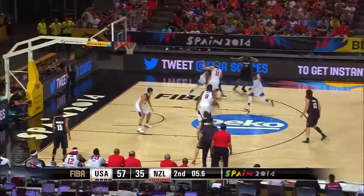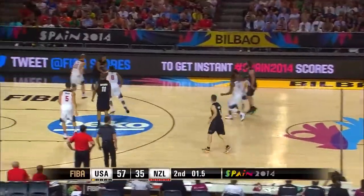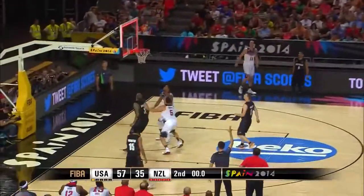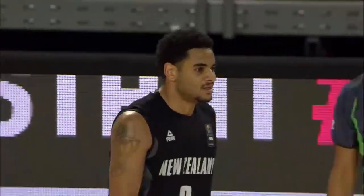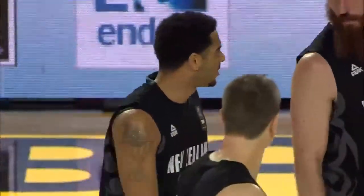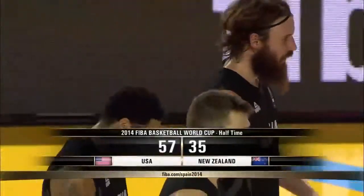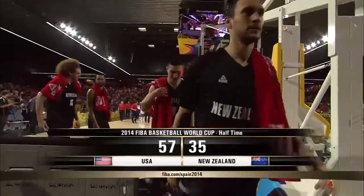Webster gets free, and again has it taken away in that corner. And New Zealand get it right back, and it's Webster right at the end of the half. Misses, Corey Webster. And the United States, well, you know, New Zealand, I think, have shown flashes of really good play today, but they're down 57-35 against the defending champions.